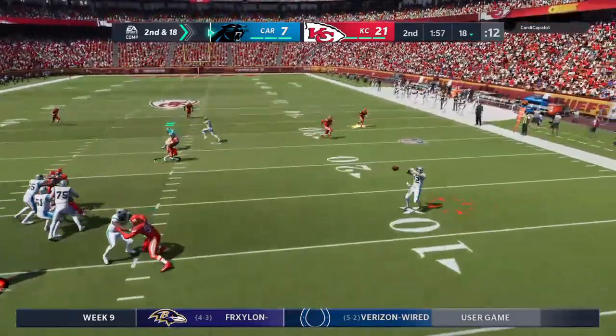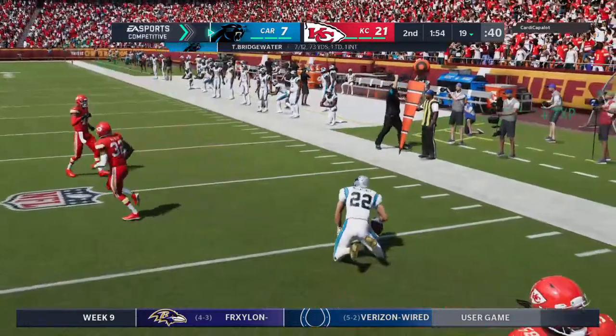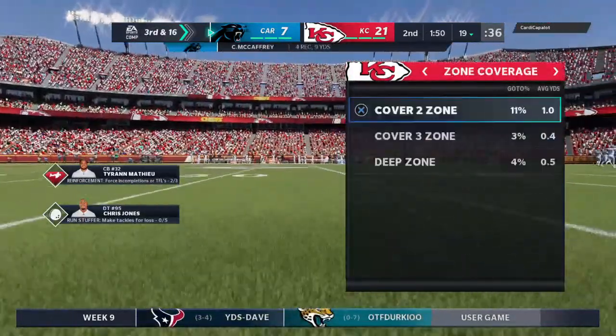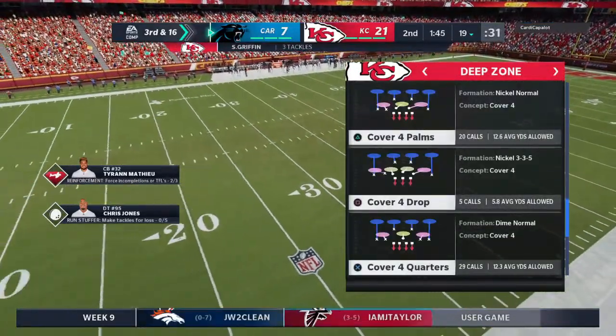Throwing on 2nd and long. Bridgewater. He'll give this to McCaffrey out of the backfield. Just a 1-yard pickup on the play. And they're going to face an uphill battle here on 3rd and long. And it's 3rd down.